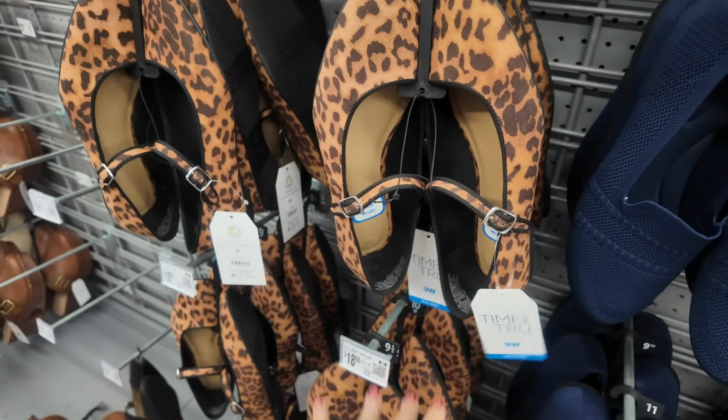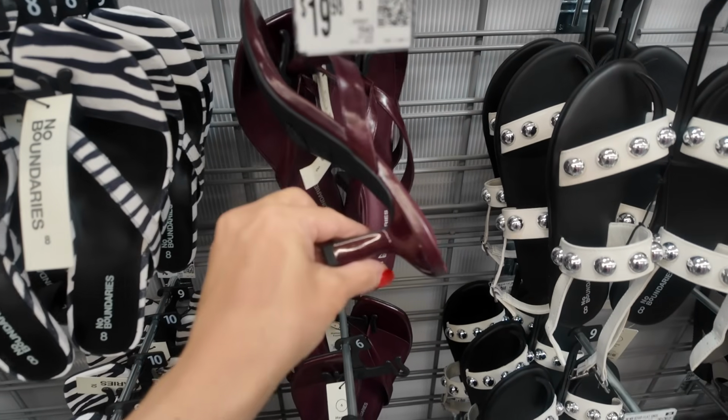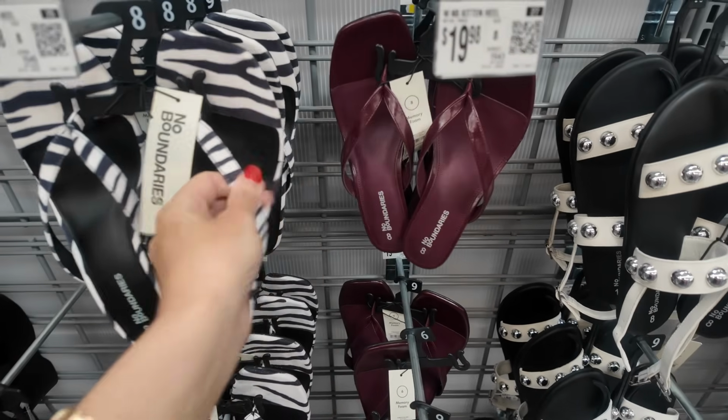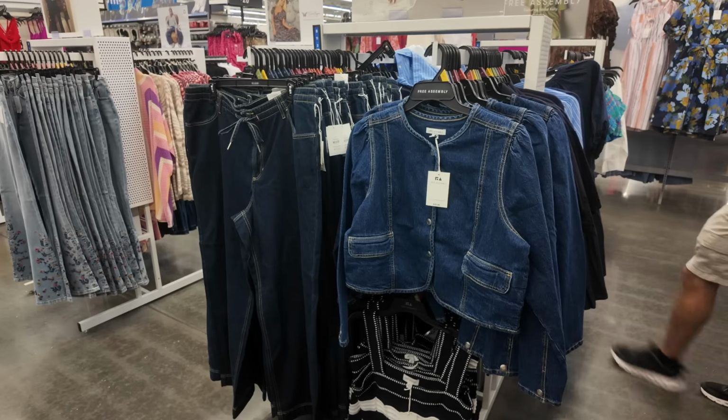$18.98. I'm only seeing them in the leopard colors in these sandals from No Boundaries. These have the square toe, the thong style with the kitten heel, now in the burgundy. Also in this white and black zebra. The zebra is like a fuzzy. It's still on trend for fall.